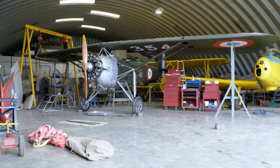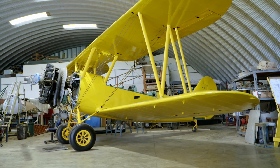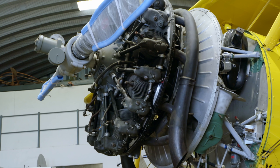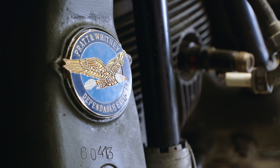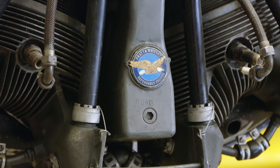Now both wings are back on the Moran. It's time for Gerry to turn his attention to the N3N biplane's engine, a pre-war American radial with a reputation for being bomb-proof. I've come across in my life engines that have thrown a barrel. The barrel's completely off and still carry on running. It's incredible what they'll do until they pour all the oil out and then things go wrong, but they will carry on running. In the 1930s, engine makers vied to build a reputation for reliability.